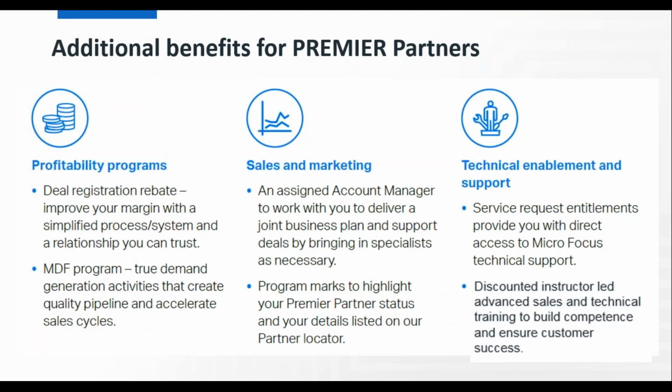As a Premier Partner, you will also have access to our profitability programs. So this means you can do a deal registration on your deals. Deal registration is only allowed for those areas you have achieved your Premier Partner specialization in.